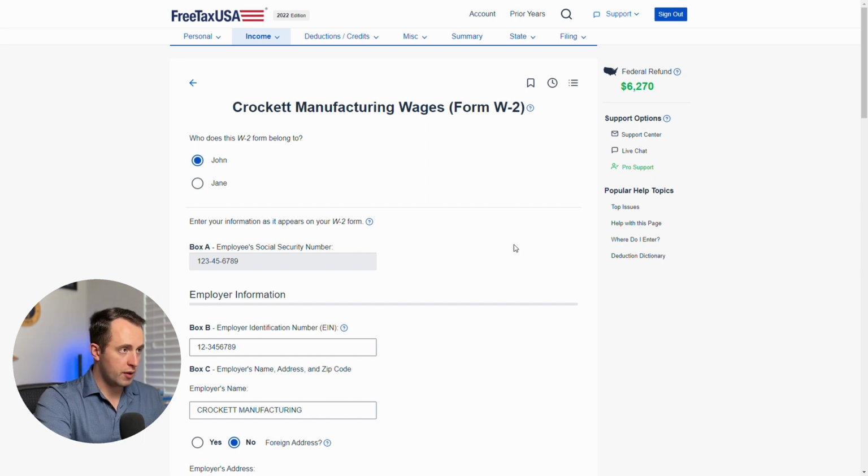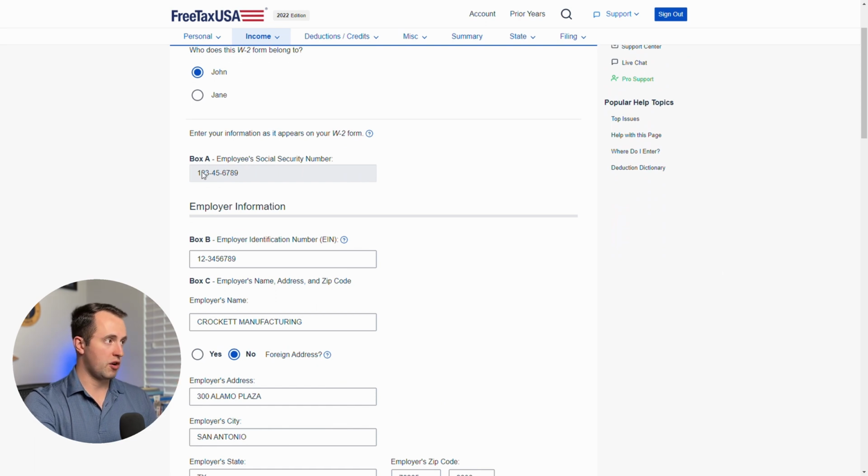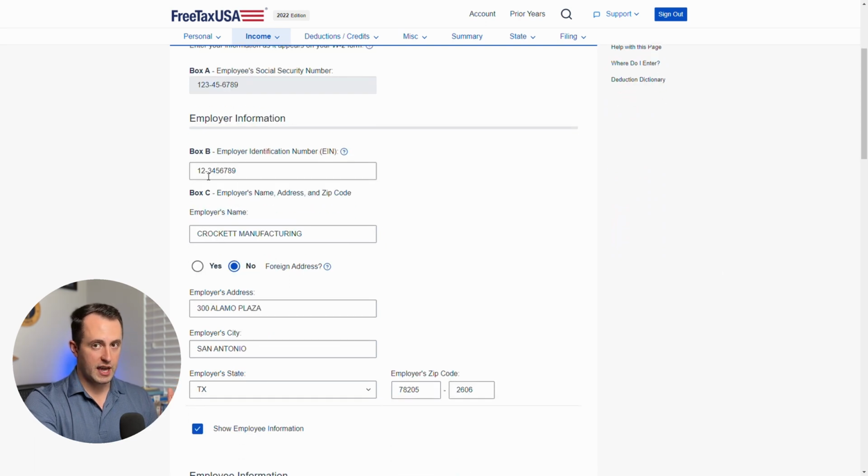So basically you come through here and you fill out the W-2, but basically you put in the employee's social security number, the employer's identification number that corresponds to the IRS. Now you'll see later on that it says that this EIN isn't valid, and this is because I used a fictional company. It's Crockett Manufacturing.